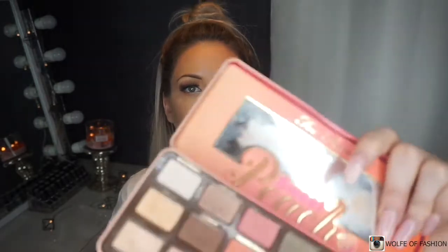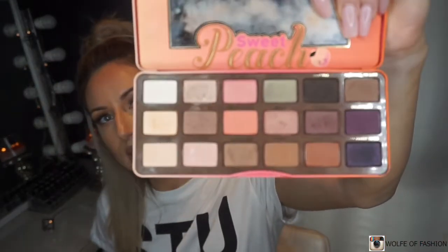Can we just take a minute to look at these goddamn colors? Hello, look at them, look at how pretty they are. They're so nice. I love them. Even the shimmers, I'm not even into shimmer and I use these. It's ridiculous. It is the most amazing palette. I just love it. I don't know what it is, but I just love it.